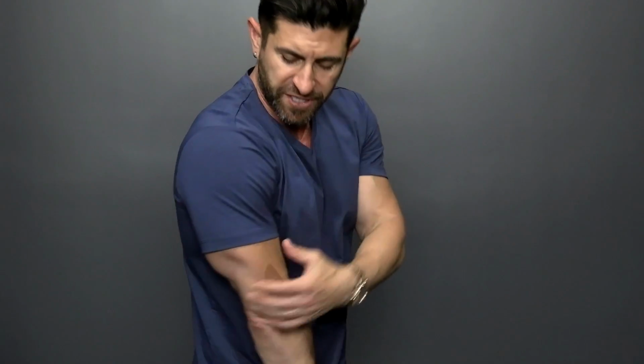If you're average, like average height, average build, you're just an average dude, you can wear pretty much whatever t-shirt you want as long as you focus on the fit. T-shirt sleeves should hit mid-bicep, right? Any higher, you're going to look like you're showing off. Any lower, your arms are going to look super small. It's all about exposing a little bit of tricep meat to make your arms look bigger.